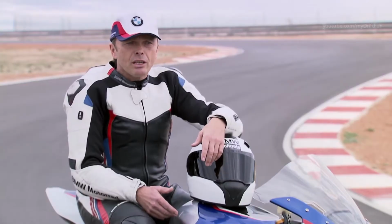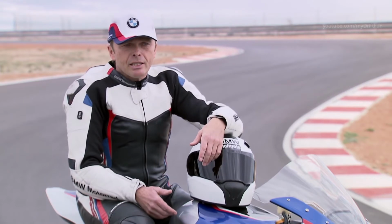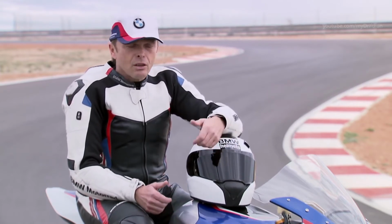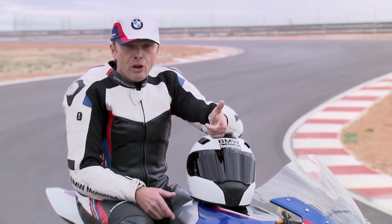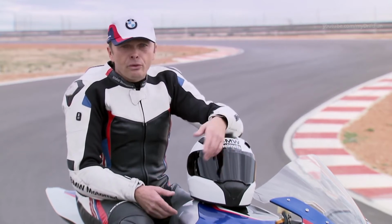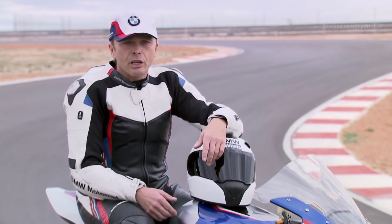First of all, the bike is produced in a limited edition, and all the parts around the bike are quite exclusive. So a lot of carbon fiber, first full carbon frame on the bike, exclusive front fork, Öhlins front fork, the brakes. So everything is really exclusive on the bike.